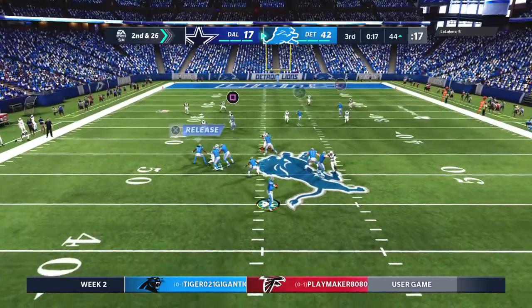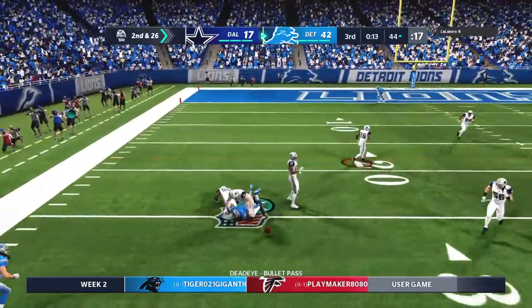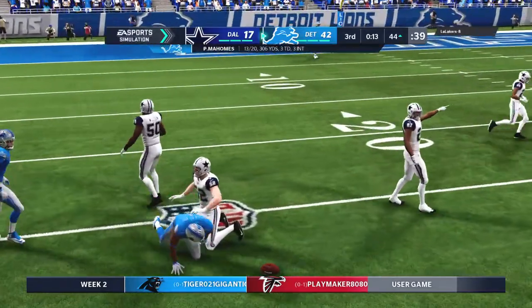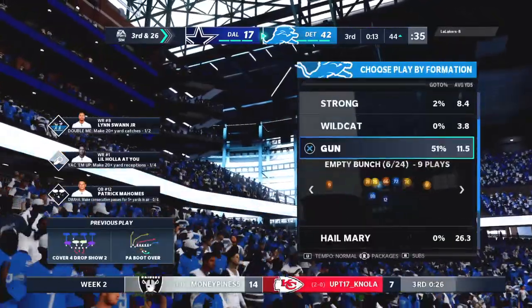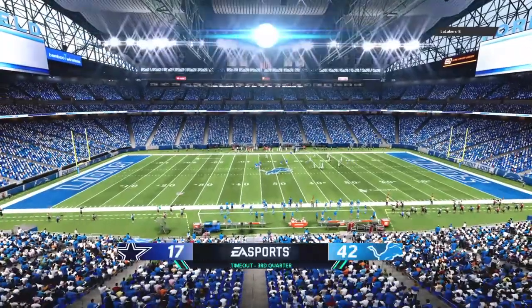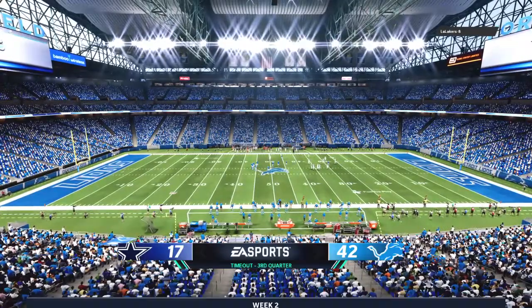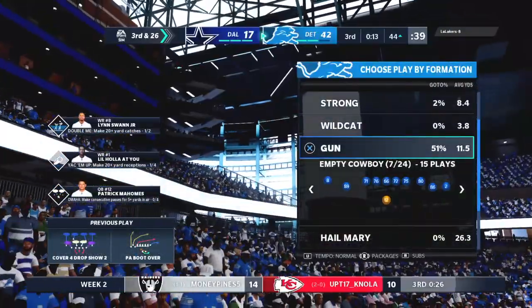They go play fake. Mahomes. And that is incomplete. A lot of force bearing down on him there. He could not hang on. It's now 3rd down and long. Now the offense going to use the first of their timeouts. That'll leave them with 2 remaining. We'll be back after this.